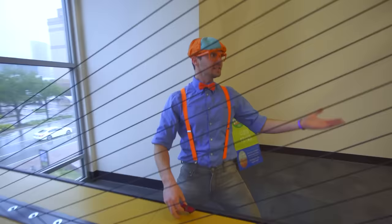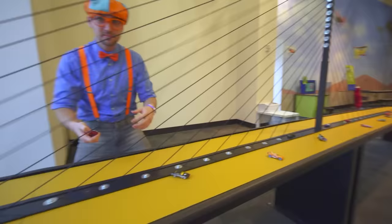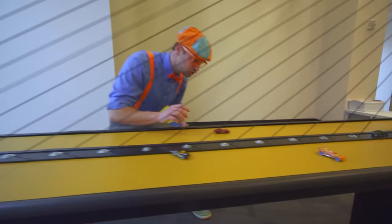It's another suspension bridge model. And look at what it is. It's a model car. Vroom, vroom, vroom, vroom. So, it's time to go racing. Count me down. 3, 2, 1. Yeah! Woo-hoo-hoo!